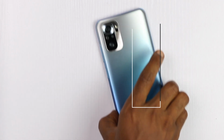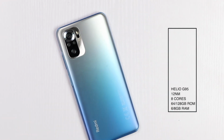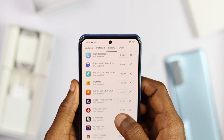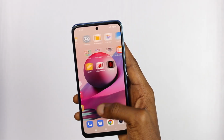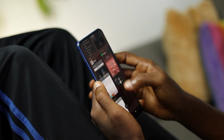The Redmi Note 10S comes with a MediaTek Helio G95. It comes with an option of 64 or 128 gigs of storage and 6 or 8 gigs of RAM. During everyday usage, the phone feels happy and cheerful, treating everything you put at it like ice cream. It is snappy and responsive, opening and closing apps, multitasking, and overall system navigation were smooth.